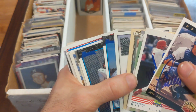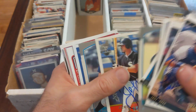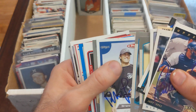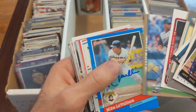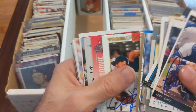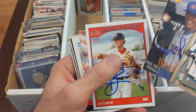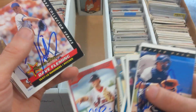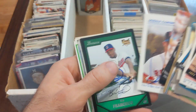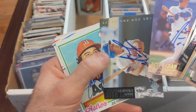Man, Mike Lowell. He was one of the guys I brought down because he used to play for the Marlins. He was in that batch of cards I was just trying to sell to those Miami area guys. He's got a lot of Cliff Lee. He's got a lot of Ted Lilly too, man. Ted Lilly was good. Jed Lowry, there we go. Lowell spinners. Francisco, Tom Foley, Matt Franco.